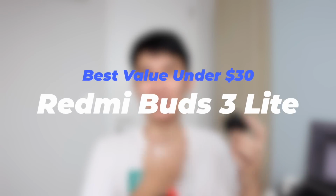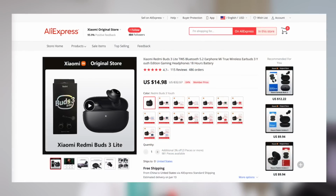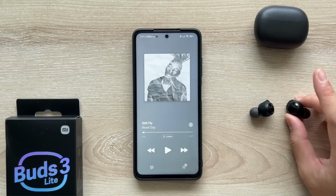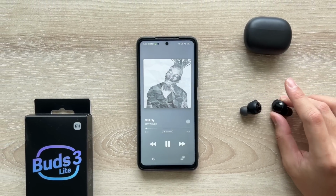So I said that this video is under 30 bucks, but actually this one is really cheap, like $15 cheap, and that is the Redmi Buds 3 Lite. This latest earbuds from Redmi finally addresses my biggest issue, which is the controls. So instead of only play, pause and voice assistant, now you get next song, and that's a very welcome addition, although still barely acceptable here, I know.